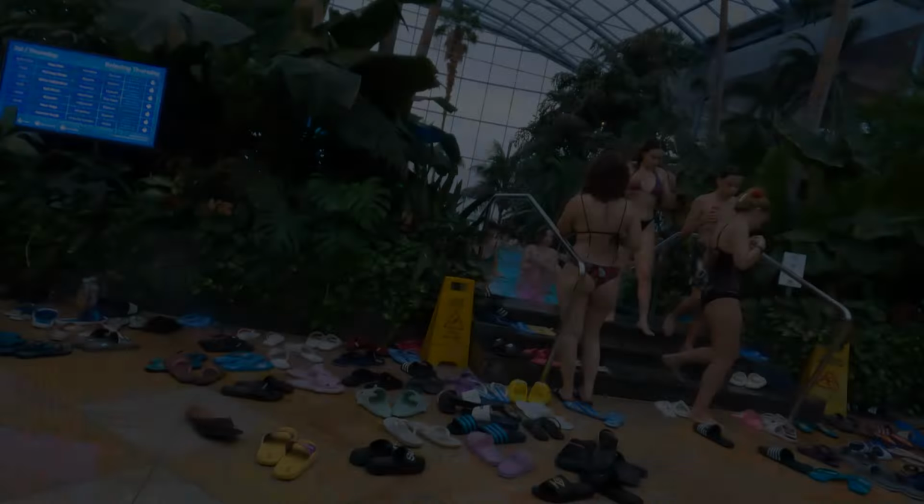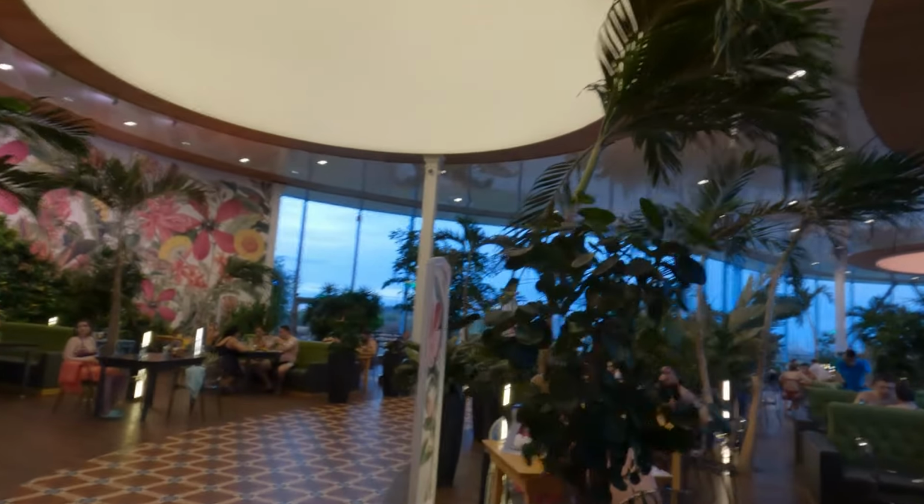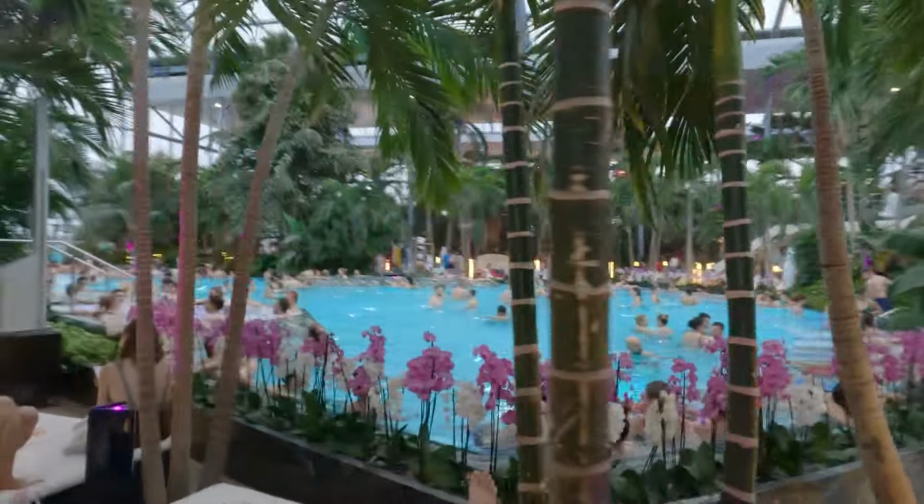So this is supposed to be the largest thermal spa in Europe, and it seems like it's the most compact thermal spa in Europe. If you don't leave, then you're gonna have to pay extra. Definitely beautiful.